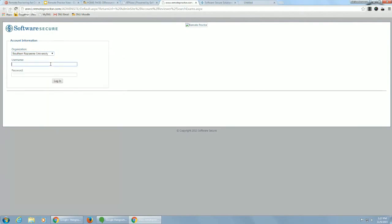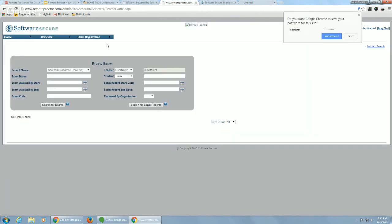And then your username and password I'll give to you, and I'm going to log in as Misty. I have her permission. No, you don't. Because she doesn't really use this. I just set up an ID. My ID is the admin ID, so it looks a little different.